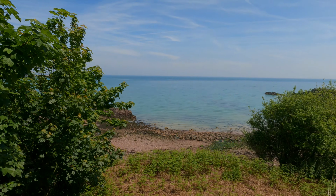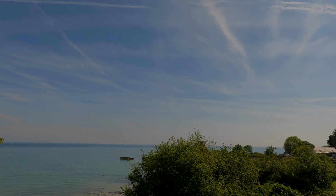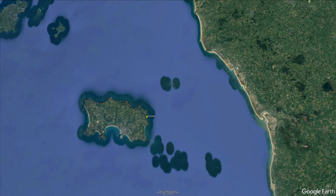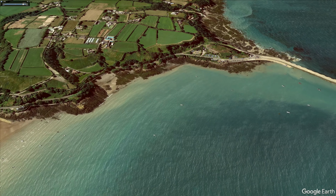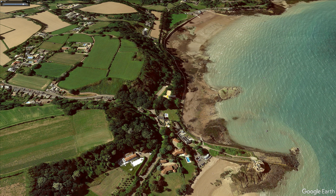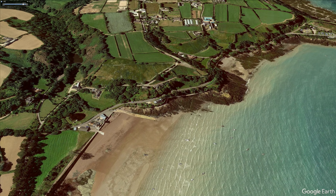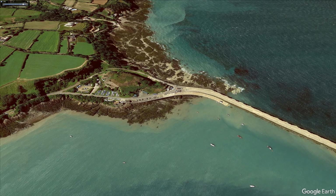So here we are, just shy of Archirondel. And like magic, we zoom in to Archirondel on the east coast of Jersey, Channel Islands. Today's walk is a lovely short walk where we stay on the coastal footpath almost all the way from Archirondel to St. Catherine's Breakwater. We leave the path and join the road just a couple of hundred yards short of our destination.